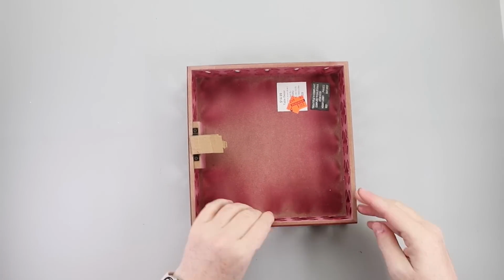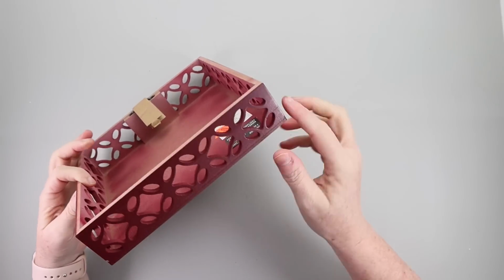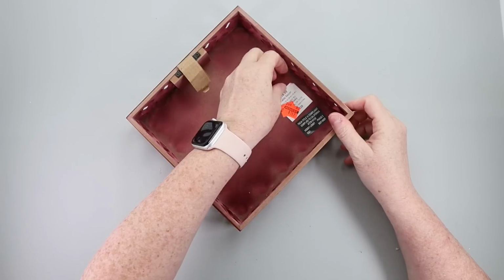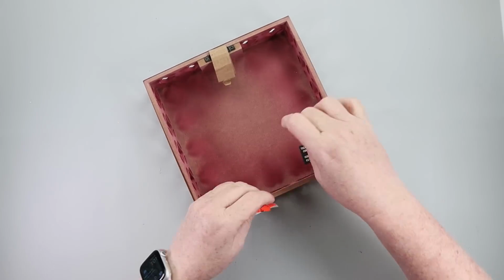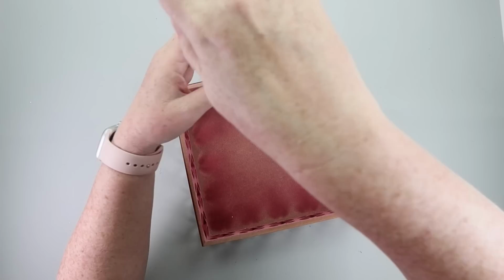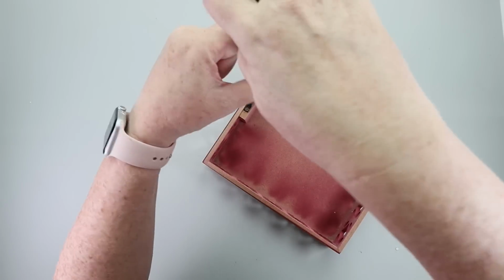Next up, I will be using this picture. I absolutely love the size of this and thought, okay, I could make this a really cute tray. Now, my first obstacle was trying to cut off that little wooden piece that was on the inside of this picture.